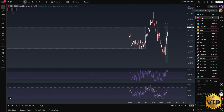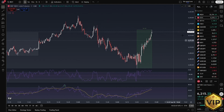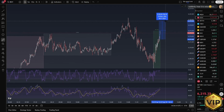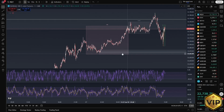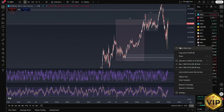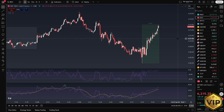ES moved and NQ lags behind. Yeah, NQ's not doing a whole lot. There's definite weakness within NQ right now. Yeah, ES being extended. Have a nice stop hunt here. If NQ fails these highs, then we might see a drop to come and take out Asia low. But so far, not a whole lot happening on the charts.